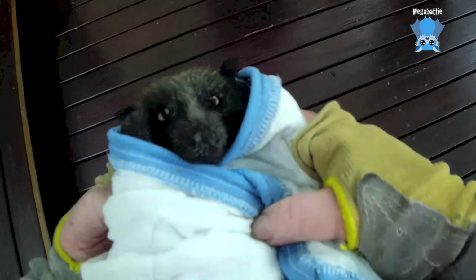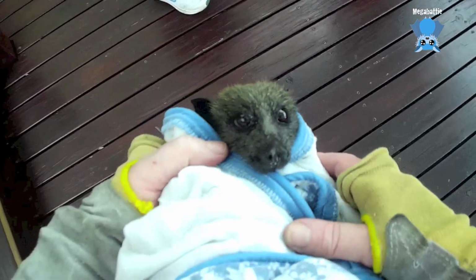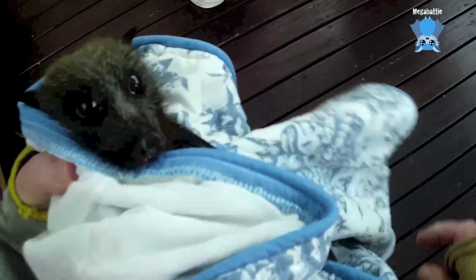Oh, that's okay. And he seems okay. He's just hit his head, I think. Hit his head? Yeah, when he may have crash landed in here, or he may have tried to get out a few times and smacked into the fence. Okay, and what do I do?